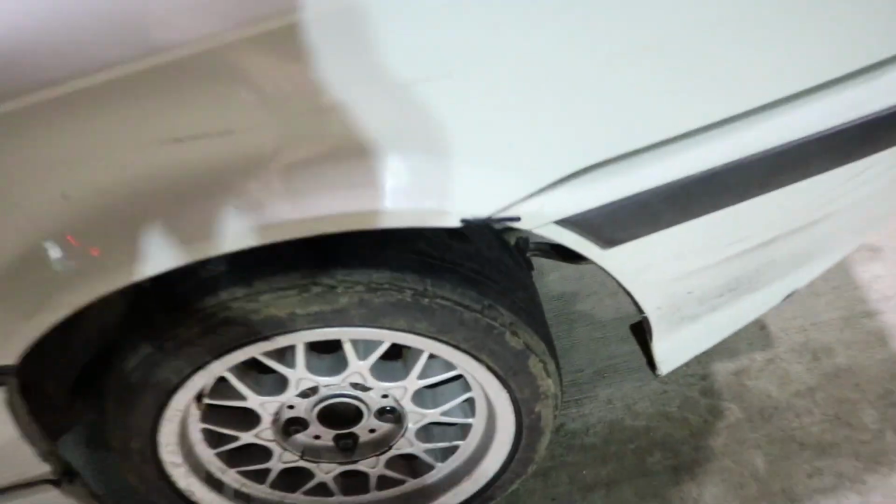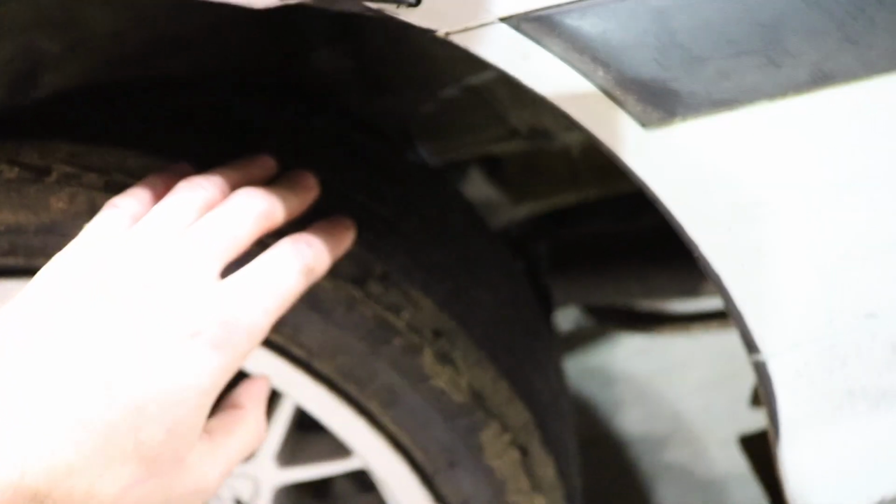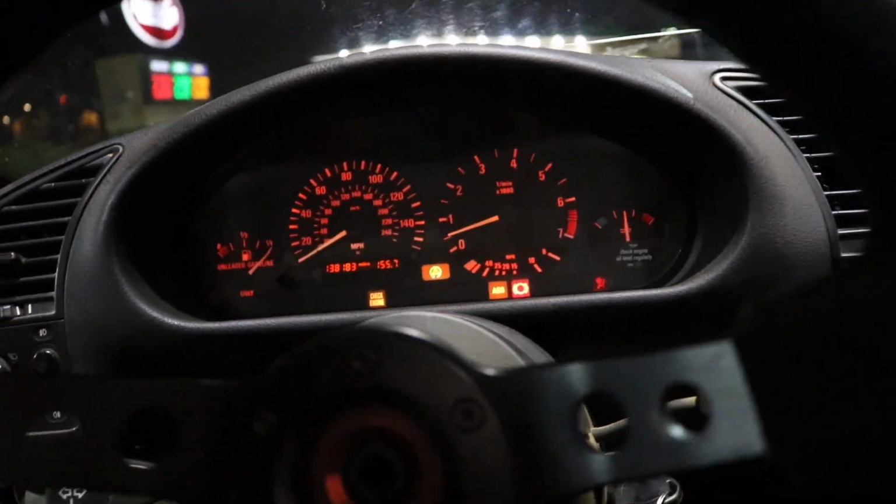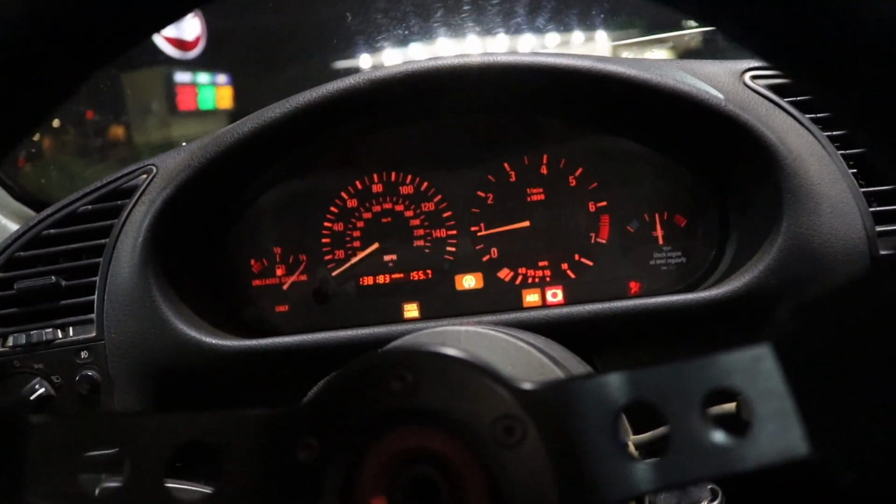I forgot these tires are actually bald. They're completely gone. They're delaminated and stuff like that. So it's a little sketchy driving up here. Well, I just started back up here at the gas station. Now it is ticking again, it sounds like. So I don't know what the deal is.